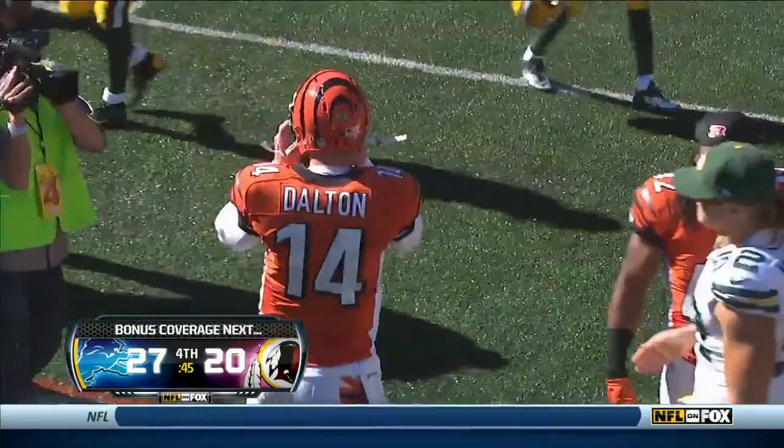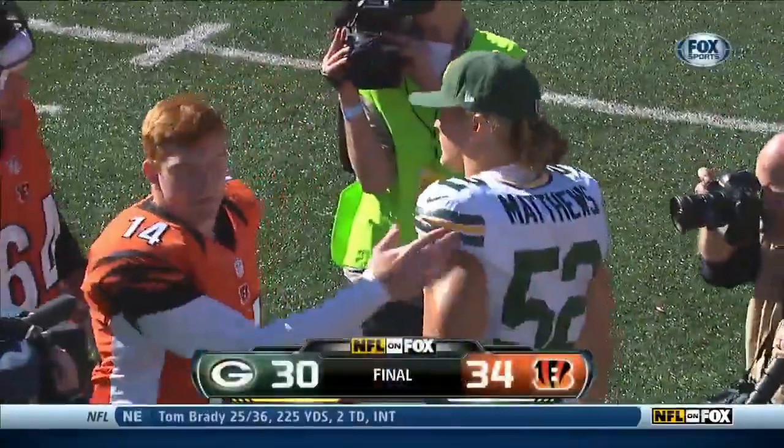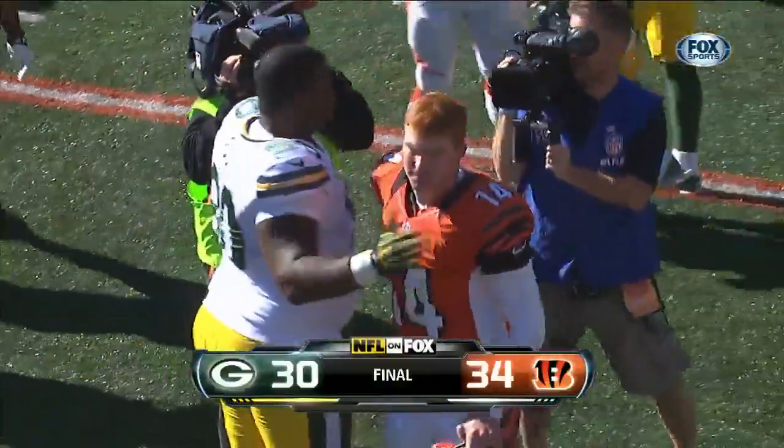Bonus coverage coming up of a game between Detroit and Washington. Dick Stockton, Rondae Barber are there. This crazy game is over as the Bengals win it.